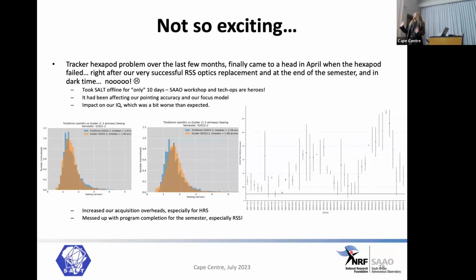Our completion stats last semester were ugly. It took us offline for only 10 days, thanks to heroes, the team in Sutherland and the team here in the workshop, who did all the repairs to the parts they procured. Amazingly, it also had an impact on IQ, our image quality, our seeing, how sharp we can see the stars. It also impacted the science.